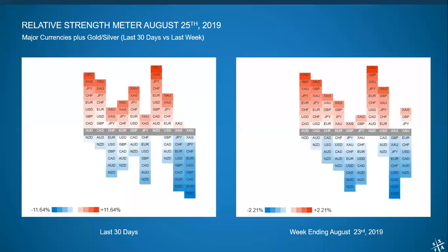Relative strength meter for the last month and the past week, pretty much unchanged. We were at 11-something% for the month last week. No change there. We continue seeing the Aussie and the Kiwi as the clear losers in the currencies. The Canadian has also had a particularly bad month. The winners continue being the metals, silver and gold. And of course, we do have the yen regaining quite a bit of strength in the past 30 days.